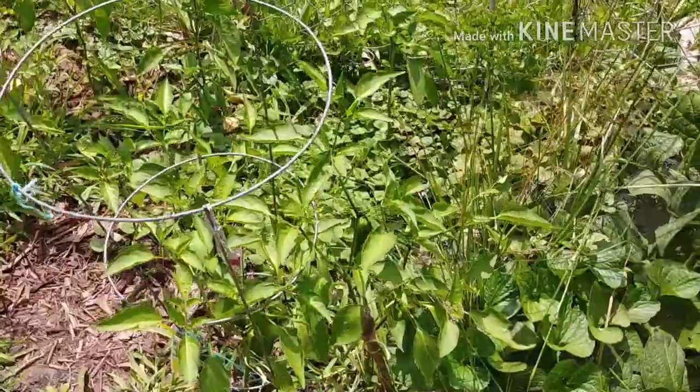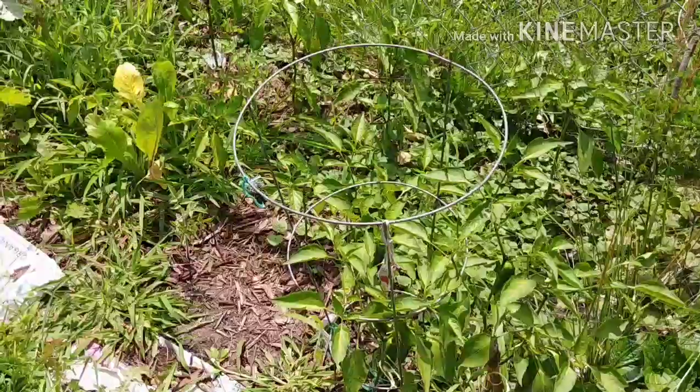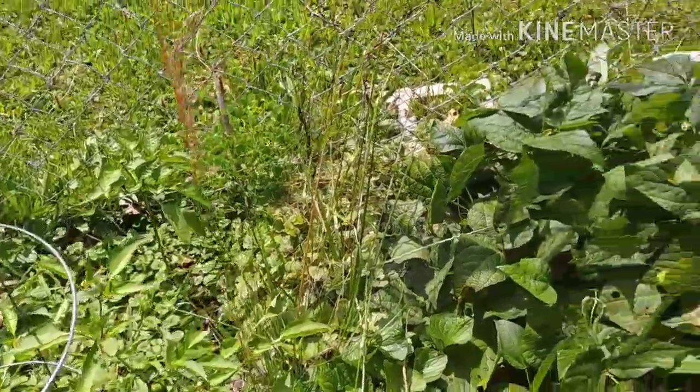Jalapenos are good. I harvested some of those and I made a jalapeno popper stuffed chicken. It was really good. Really good.